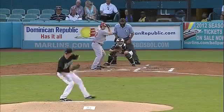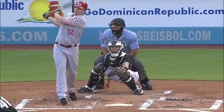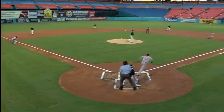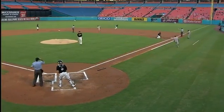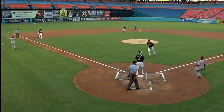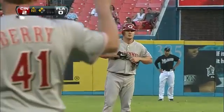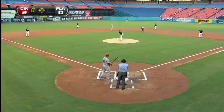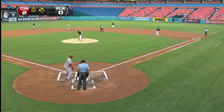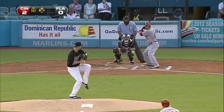And here come the Reds. Now, in contrast to the first 2 batters, those balls weren't hit well. The next 2 batters, Votto and Bruce, have stung pitches. That 2-seamer came back middle of the plate, and Bruce just was able to scorch it past Gabby Sanchez. Jay Bruce, now with 84 RBIs on the year.